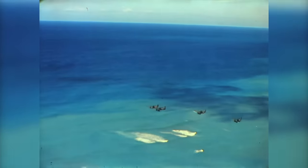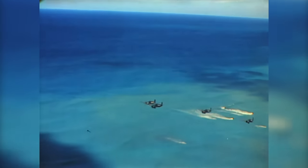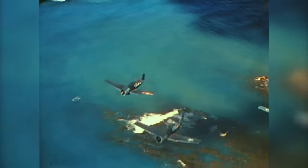As our first fighters race in toward Marcus Island, they stay low, hoping to escape detection by the enemy's radar. Then they climb suddenly and dive. Surprise strafing attack on the enemy's airstrips.